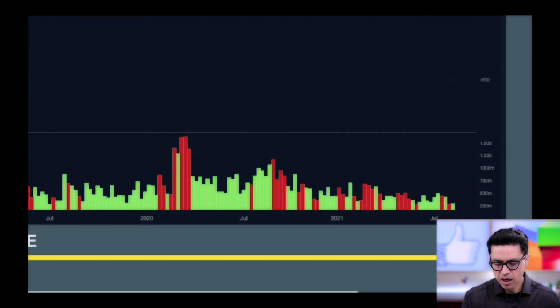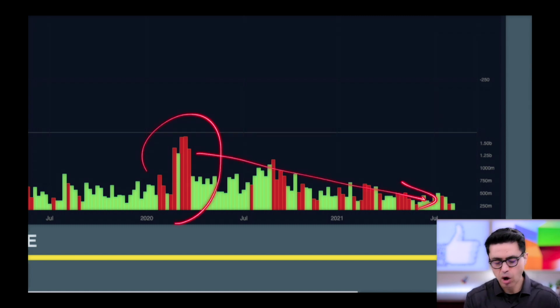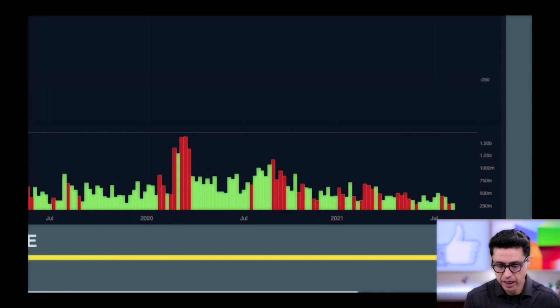And over here you can see Apple's volume is also amazing. I mean, a lot of shares kind of trade hands every day for Apple. So volume is kind of comparable to Tesla.